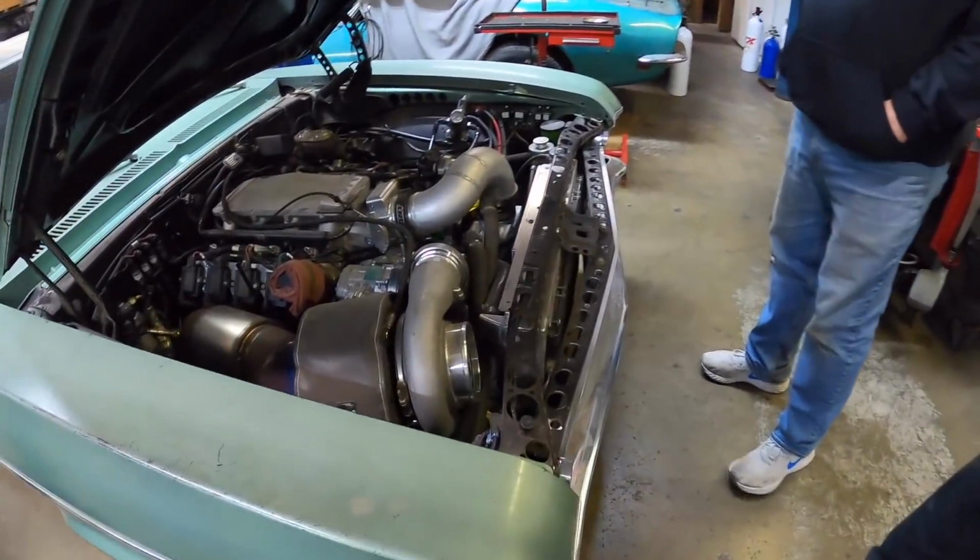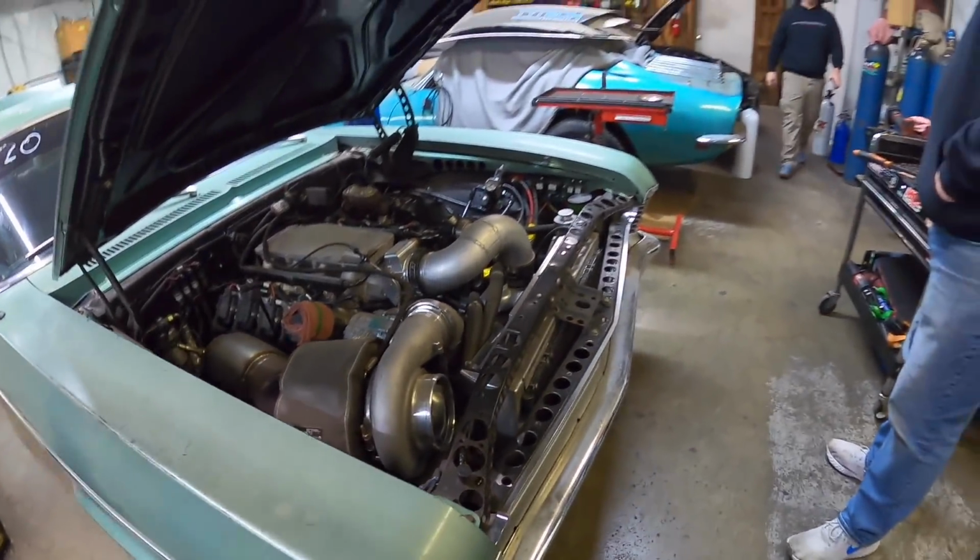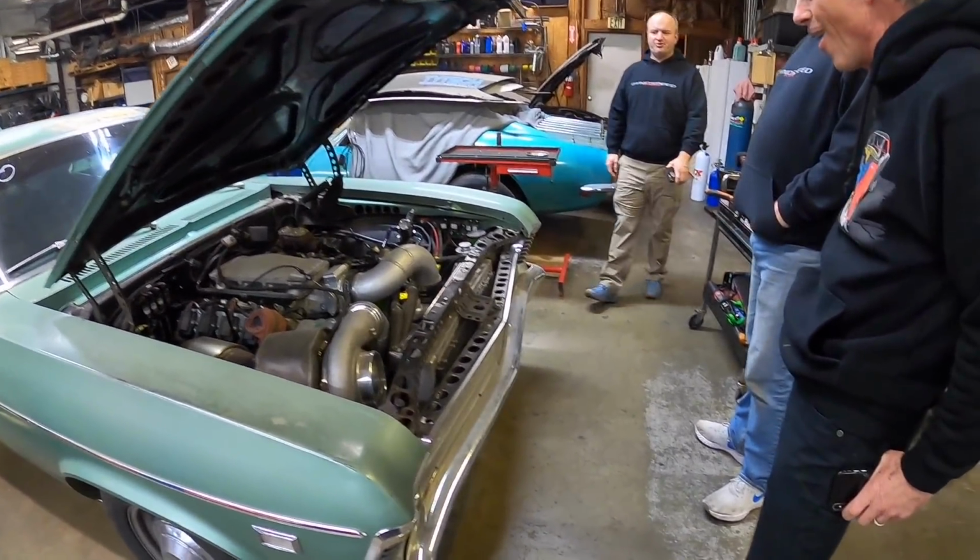We'll keep you guys posted here. Titanium exhaust. What's the fastest this has been? 490 something. Wow. But it truly has air conditioning.